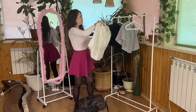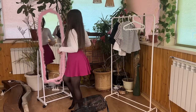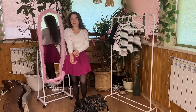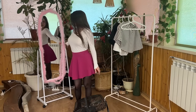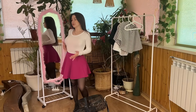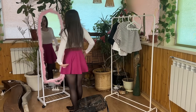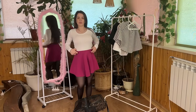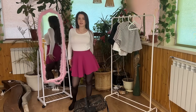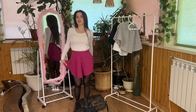Alright! So, check out my next skirt. I absolutely like the way it looks on me, especially together with this long sleeve. I think that this is a perfect color combination. And this is also a mini skirt, and it's supposed to be worn on your waist, so it definitely accentuates your curves. And unlike the black one, this one seems to fit me perfectly.